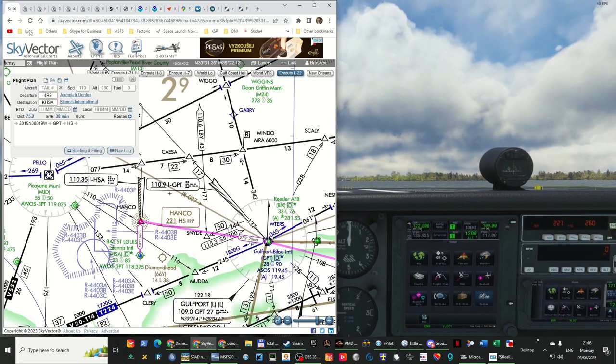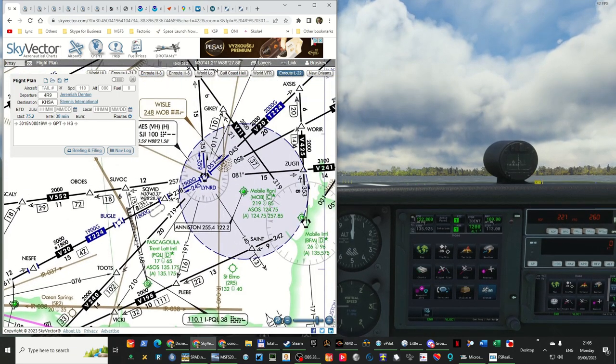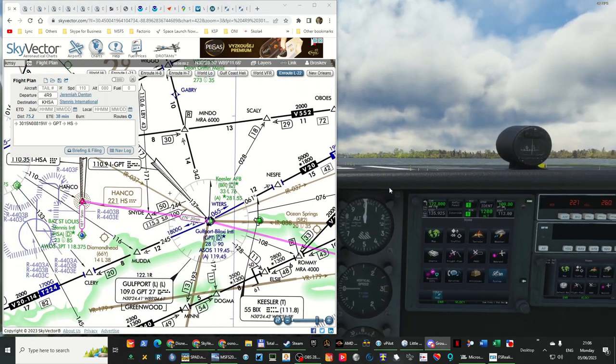Jeremiah Denton traffic in terms of the hot data overpass about 500 feet.